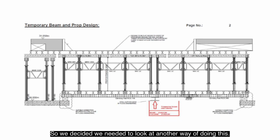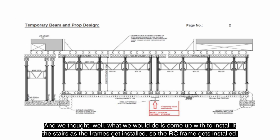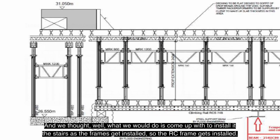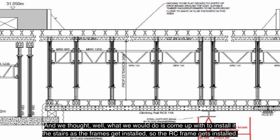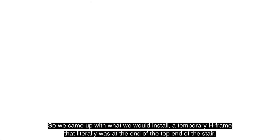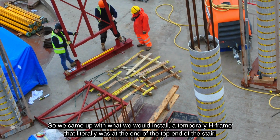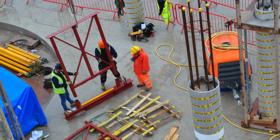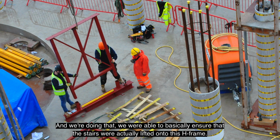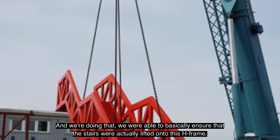So we decided we needed to look at another way of doing this. And we thought, well, what we would do is install the stairs as the frame gets installed, as the RC frame gets installed. So we came up with the thought of installing a temporary H frame that literally was at the top end of the stair. With that, we were able to ensure that the stairs were lifted onto this H frame.